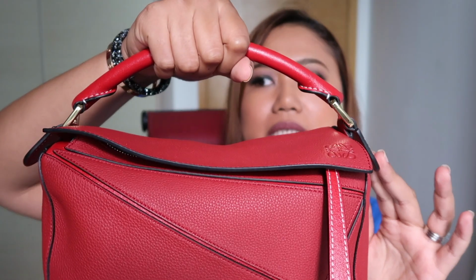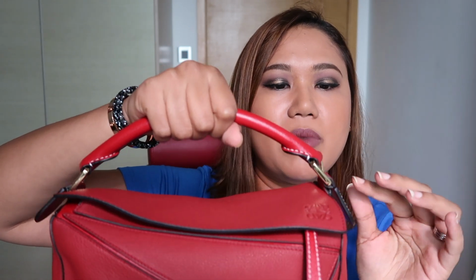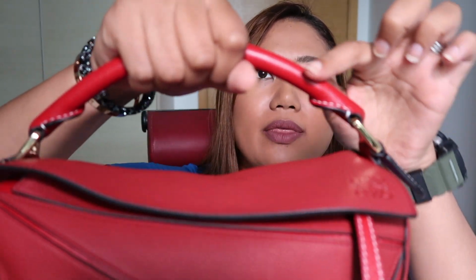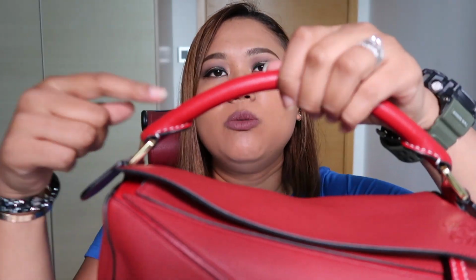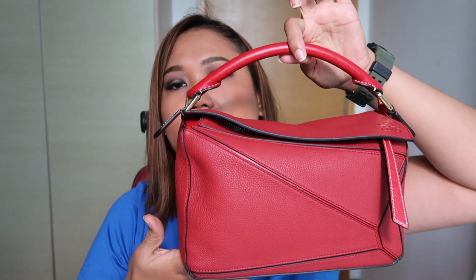I'll show you how you could rock this like 5 or 6 different ways. The handle just makes it look very formal, very nice, and a little bit more structured. It also allows you to carry the bag in a different way as well. So this is the nice top handle. It's very structured and very sturdy. I almost feel like you could use one of those bag scarves with it. I think it will be very nice.